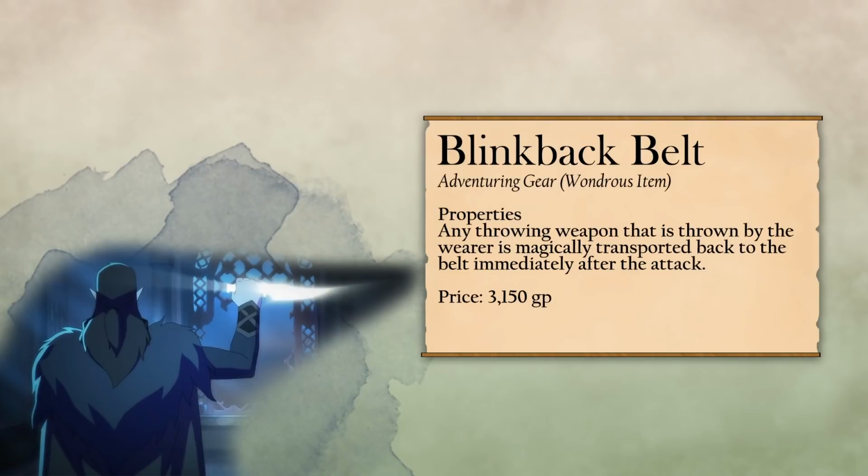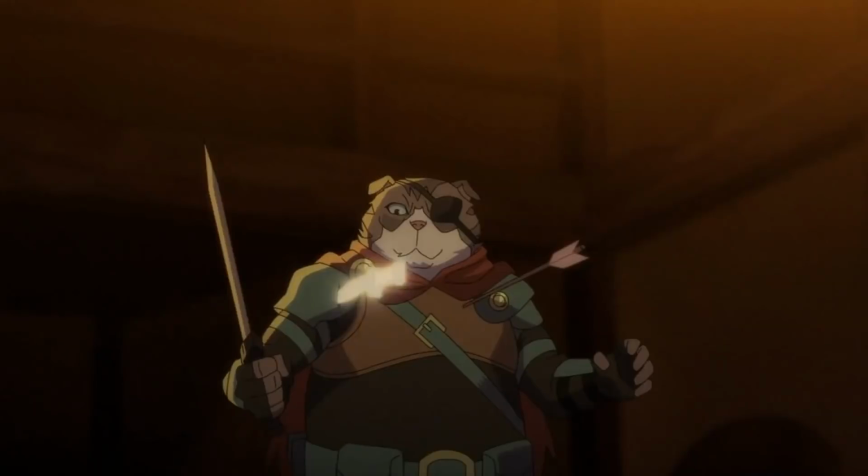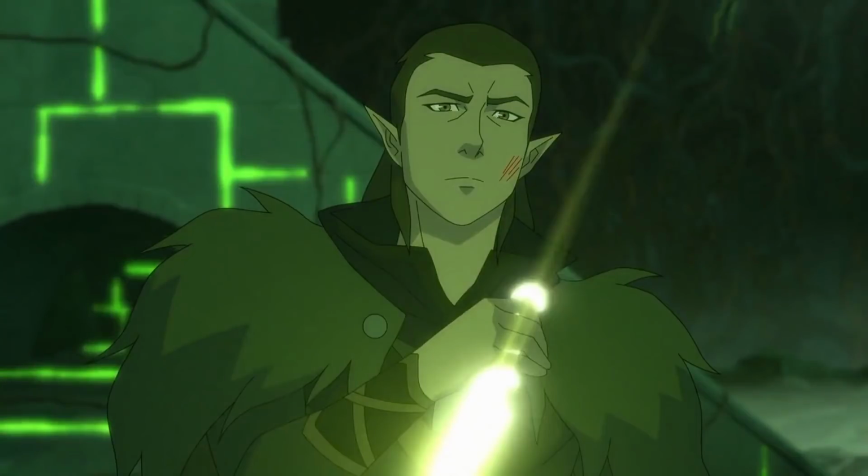We see here the effect of Vax'ildan's magic item known as Blinkback Belt. Any throwing weapon that is thrown by the wearer is magically transported back to the belt immediately after the attack. We see several examples of a shimmering glow on his knives once they've attacked an enemy, and then they vanish and reappear either in his hand or presumably in his belt.